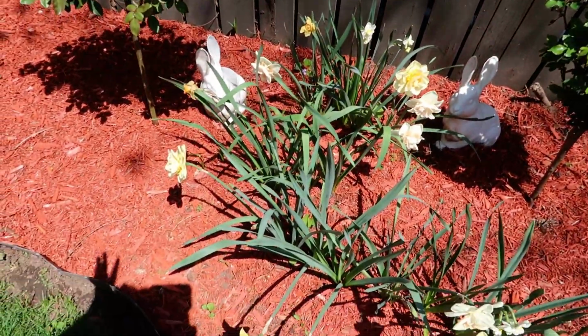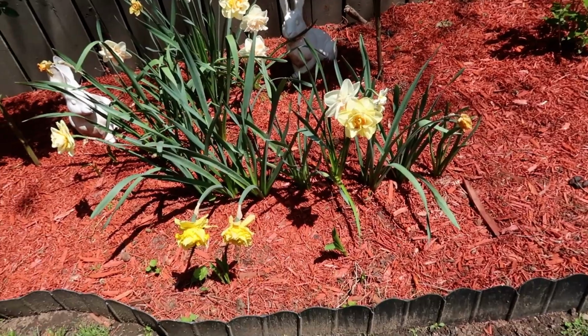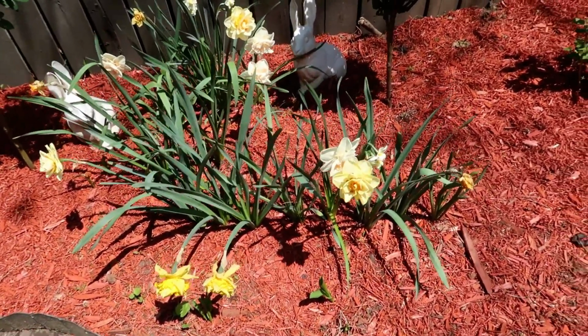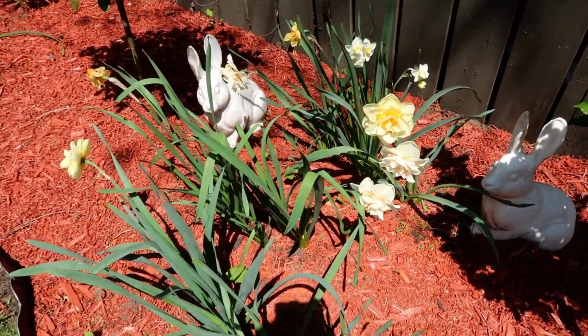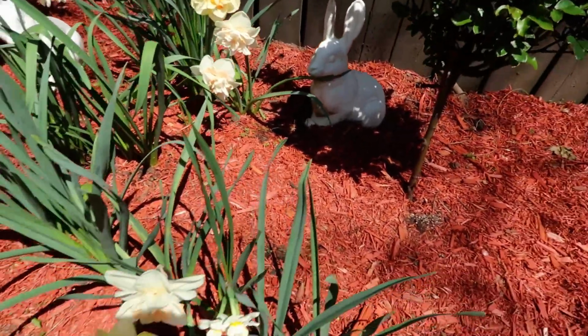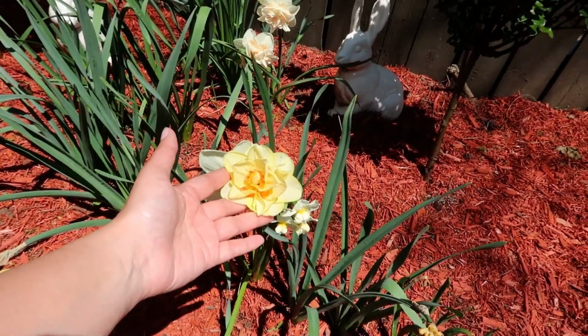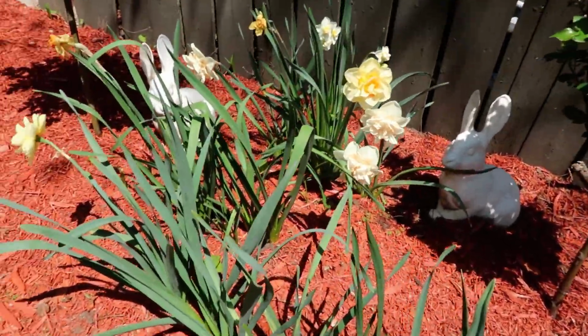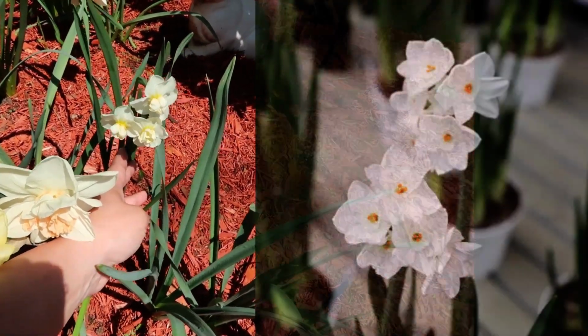And these are the daffodils that have started to really come in. We did have a really big rainfall earlier this week, so they're kind of droopy. Believe it or not, they're kind of sensitive too. If it gets too much water or too much light, it gets a little droopy. But these ones right here are my favorite. They're so cute.